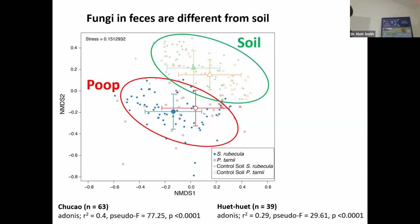You basically make a giant matrix of number of samples and then number of OTUs or species, and then you look at how similar those communities are, and then you plot it. That's effectively what you're doing with these analyses. So it doesn't include pH or any other variables from those sites, just the communities of fungi.